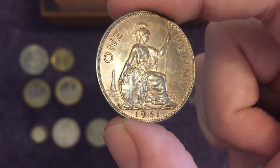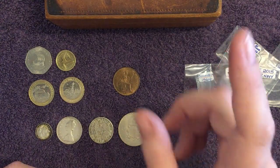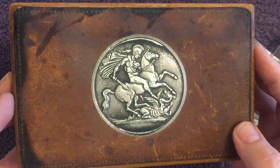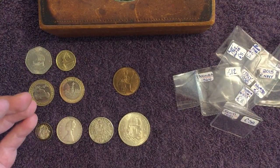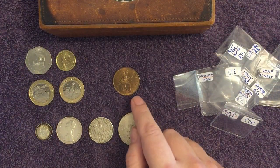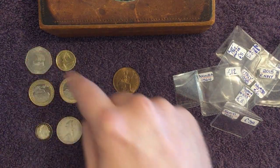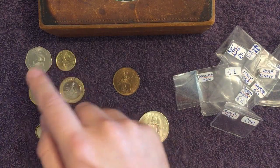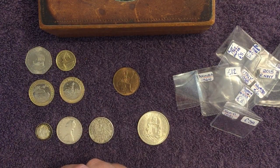Let me know what you think. But yeah, all in all, I spent 72 quid. That was 4 quid on the box, which wasn't too bad. He said 4 quid. I didn't want to knock him down. It's only 4 quid, isn't it? 30 on the penny, 10 on the crown, and then 28 for the rest. I think 36 it came to on the tickets, so yeah, not bad, not bad.